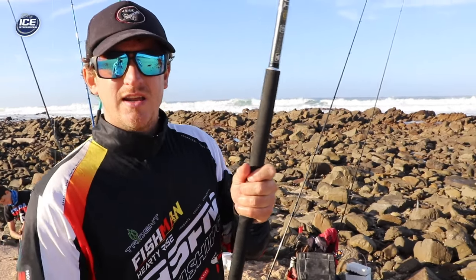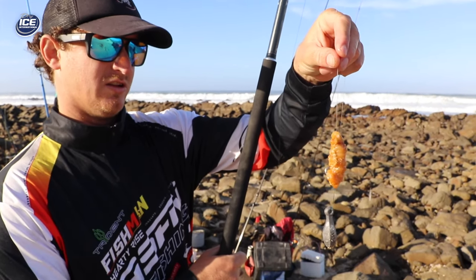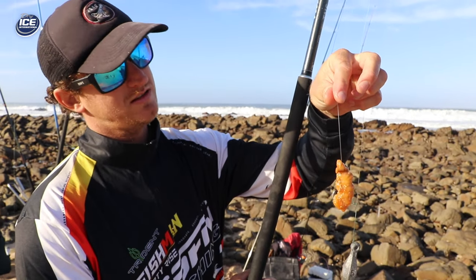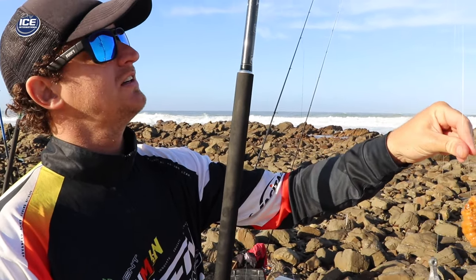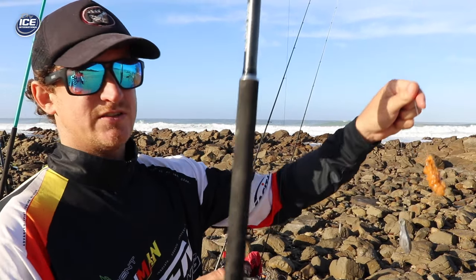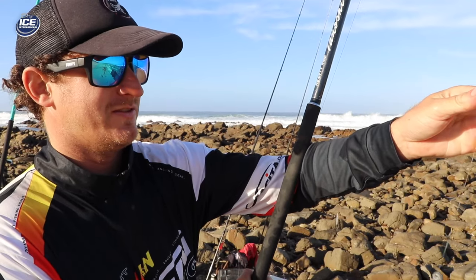Back here at Shelly after a quick spin this morning. Same bait as last time, little red bait. Got the 2-0 Kobu XTs. Amazing hooks these, I love them. Simple, 5-ounce sinker. Fishing the 12-foot, it's actually a 2-4 ounce rod, but I'm going to try it with the 5-ounce sinker just to get a little bit more distance.